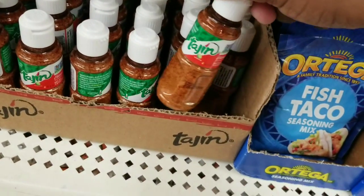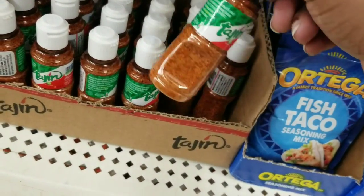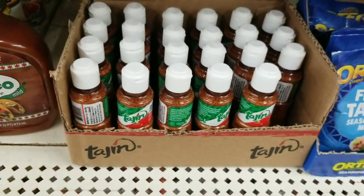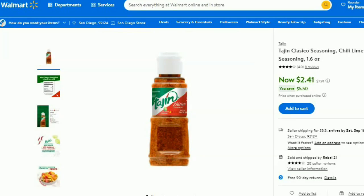And tahini, I always stock up on this, and I get the little ones because I don't go through this as fast as my other seasonings. So this 1.6 ounce size is perfect for me. And to make sure I was getting a great deal, I did check online. $2.41 for the 1.6 ounce bottle. Definitely go with the $1.25 at the Dollar Tree.